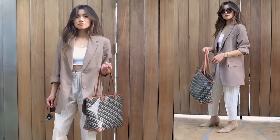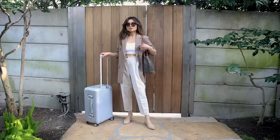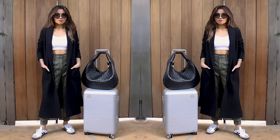You can also pair it with athletic tennis shoes that will look super street style, or you can go more dressy with those nude pumps. Either way, such a great hit for traveling or at your destination. And last but not least, our final outfits.